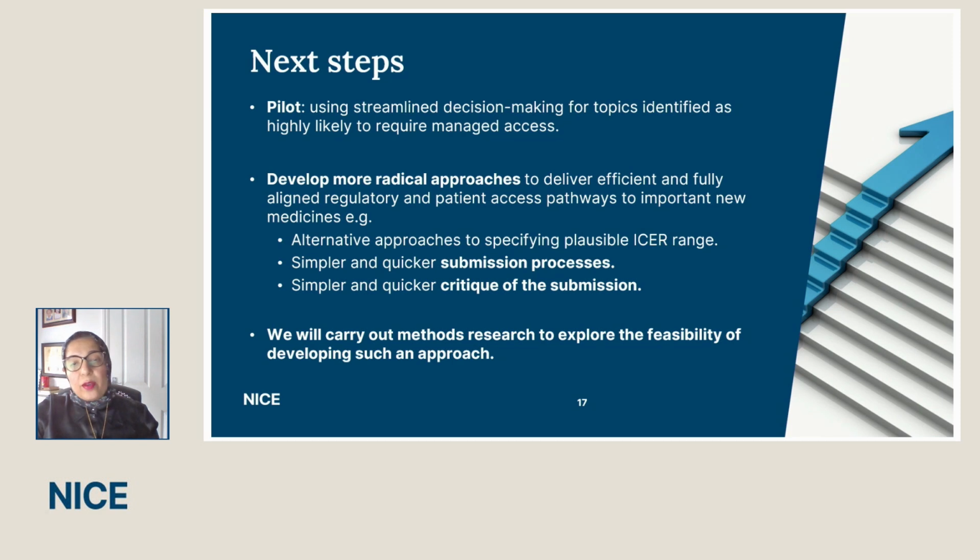So our next step is really to explore this through further research and try to develop this approach to achieve the objectives of speeding up the entry to managed access, through exploring the value of using alternative methods, for example, the use of early economic models and other possible alternative approaches.